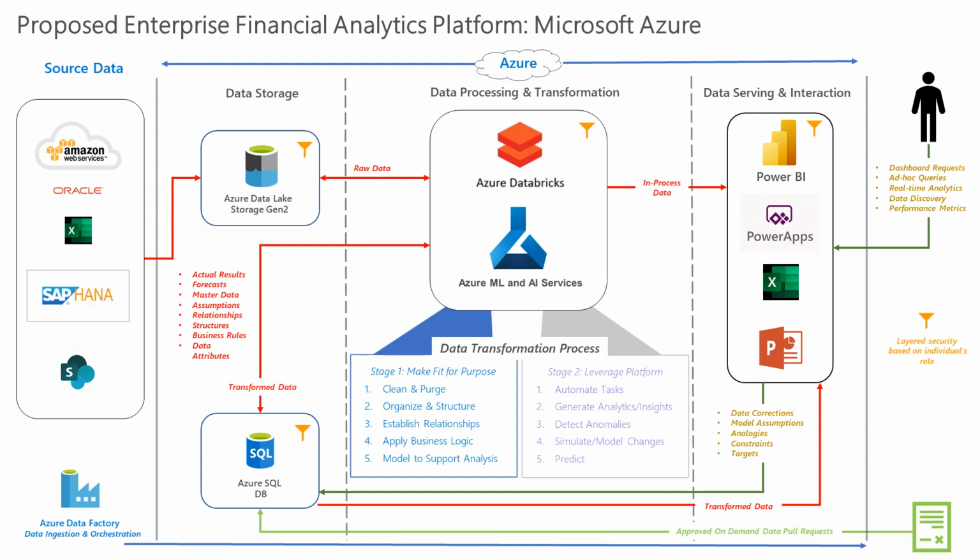And you see that our data serving and interaction layer is really around the Power Platform, whereby we use Power BI to present the data. We use Power Apps to manipulate anything. So any time a user would need to interact with the data, it would be done through Power Apps, which is embedded into Power BI.